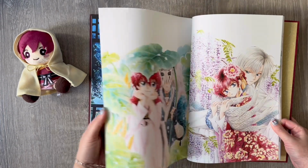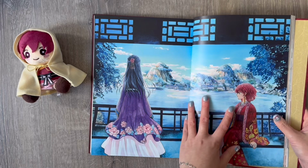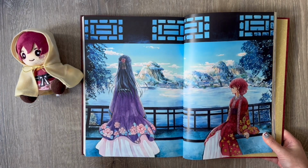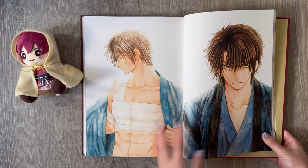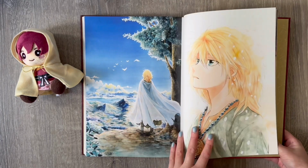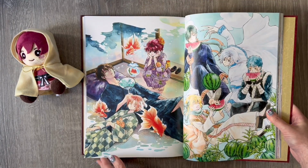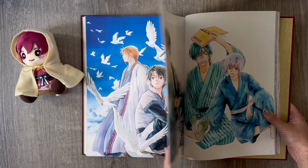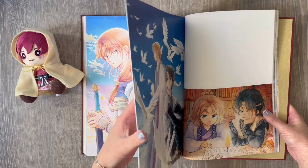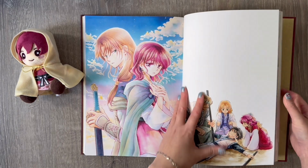So I'm just kind of flipping through them, not going through every page, but these double page spreads are so beautiful. And Hawk, oh my god, he looks so handsome. But yeah, I just love the character design. I just love the series so much. And a lot of these illustrations here are never before seen as well. So it's just a really nice treat for any fans of Yona of the Dawn.